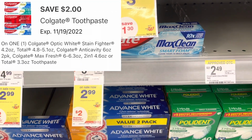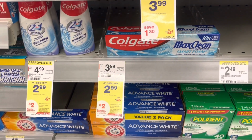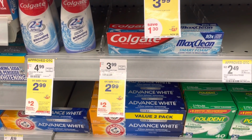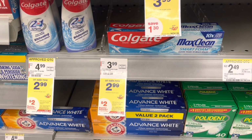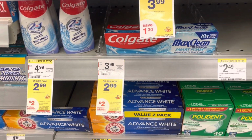There's a $2 digital coupon attaching to one, and another $1 digital coupon that's attaching to the other. So that's going to basically leave you at $3.99 to pay. Get back the $2 register reward, leaves it at $1.98 or 98 cents for each one. So that's a really, really great deal.